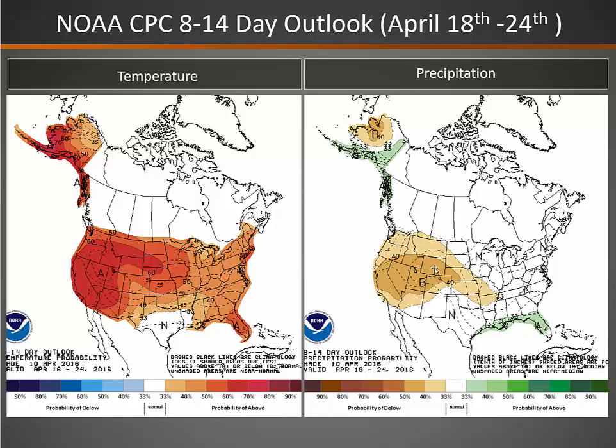So we'll see if this precipitation that we get over the next 7 days is our last shot of the winter or spring, or whether there'll be some more beyond it.